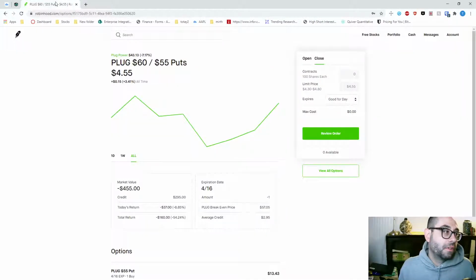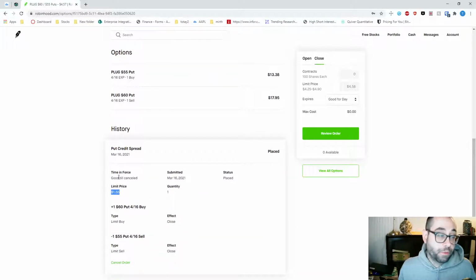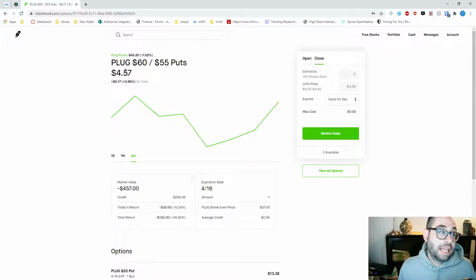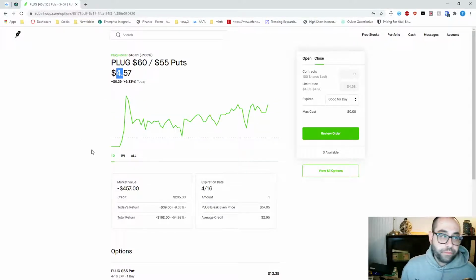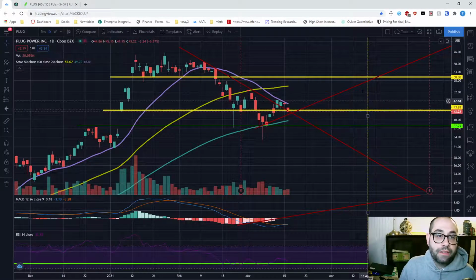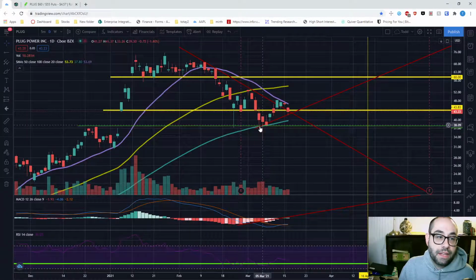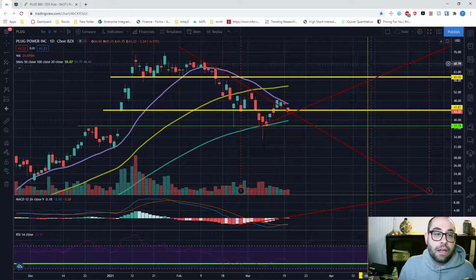So that's around 155. If we look down here on my pending order, I have it set for 155. That would be a gain of $300 because right now it's sitting at 455. So I don't know that that's going to happen, but if we go over and look at the chart, it is definitely feasible if we follow this red line up, the trend that it's kind of been going. We could get to where we need to be at the 60 strike near expiration.